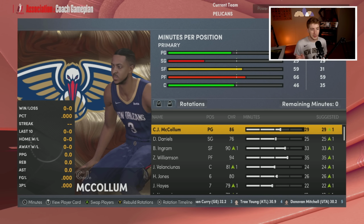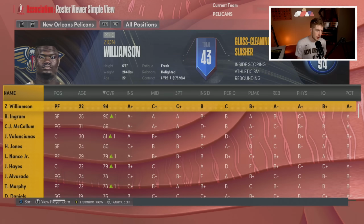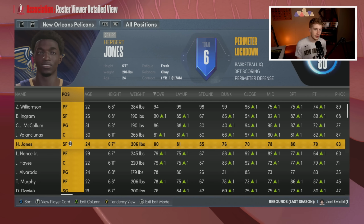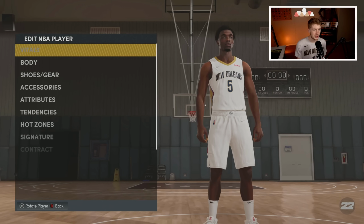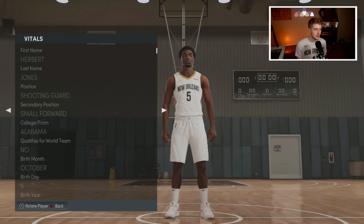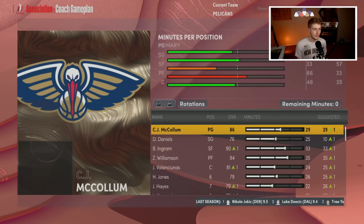So they have CJ McCollum, Dyson Daniels, Brandon Ingram, Zion, Jonas. I think this is very close to what the starting 5 is going to look like, but I think Herbert Jones will be starting at the 2 for them. So if I move him to shooting guard, he does go down, which is unfortunate, but he is going to play some shooting guard / small forward. That way we have him like that, and then Daniels will be coming off the bench. So that is what I kind of want to run it as, and that is what I think the Pelicans' starting 5 is going to be.